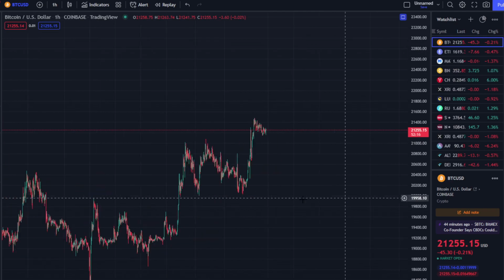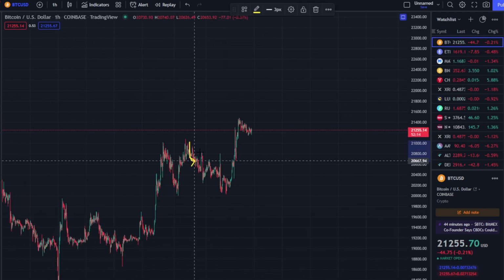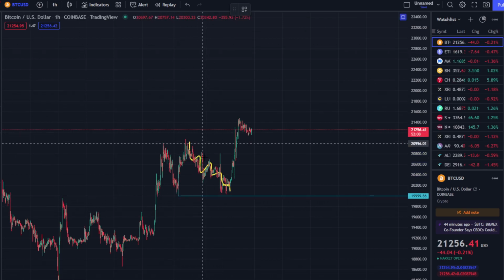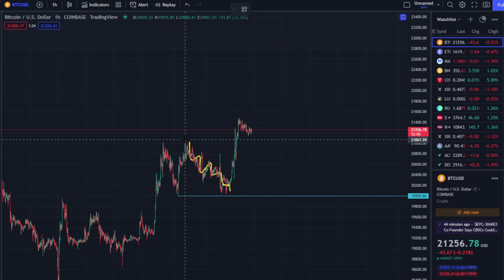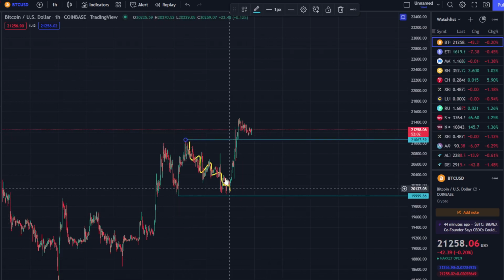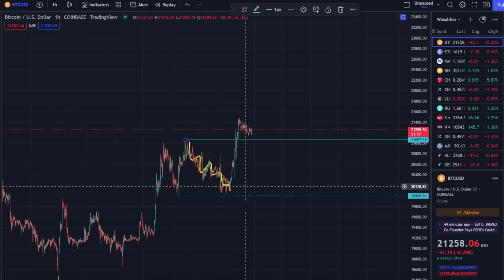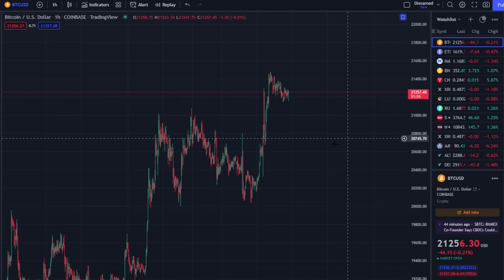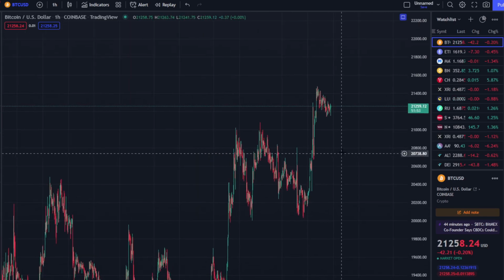As I said in my last video, this move was a corrective structure, and as long as this bottom was not broken, we would look for a buy setup to come and break this top one more time. That is what happened, and we saw that up move come and break the top. So from now, it is crucial to see if it ranges or if it dumps.